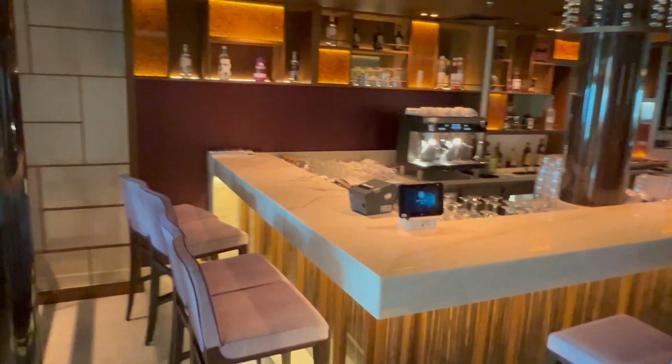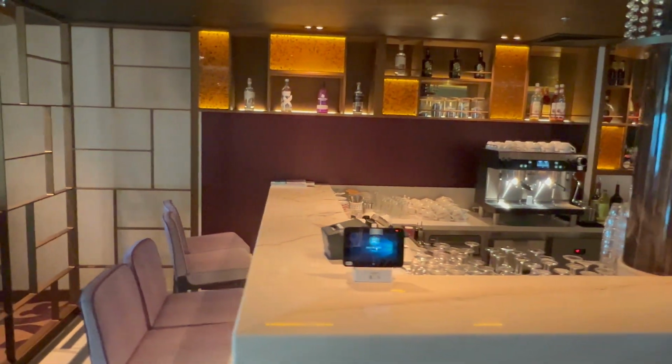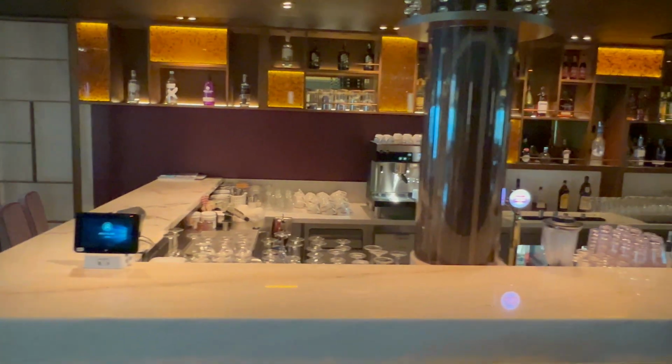I've absolutely no idea. We're just touching into sort of the entrance to Sindhu. Love Sindhu. Again, we went in here a couple of times and there'll be a full review on that.